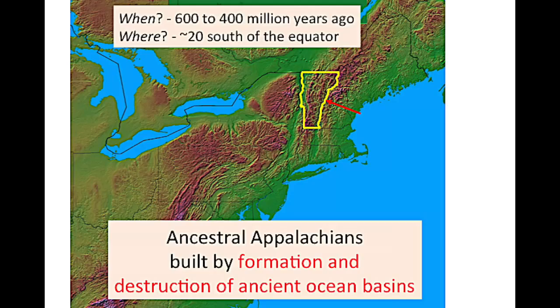So here's the real takeaway message, I guess. The ancestral Appalachians, meaning when they were first formed as rocks, were built by formation and destruction of ocean basins. No ocean, then there was an ocean, then it was destroyed. And over that time period, all the rocks were deposited or formed by volcanoes, and then during the destruction of that ocean, they were reheated, buried to great depths, and give us the rocks that we see today.